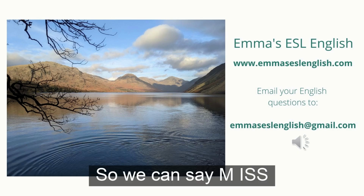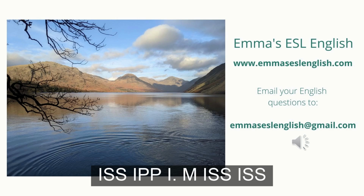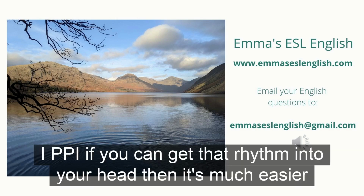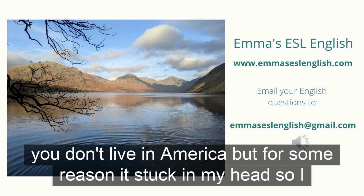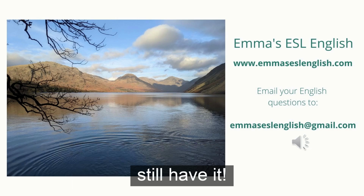So we can say Mississippi. Mississippi. If you can get that rhythm into your head, then it's much easier to remember how to spell Mississippi, which is entirely useless if you don't live in America. But for some reason, it's stuck in my head, so I still have it.